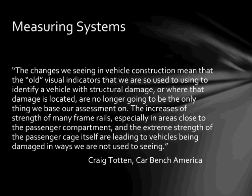So the construction materials have changed, and it's really changed how we look at damage and how we can view damage, and we're starting to see fewer visible damage indicators like buckles in frame rails, things of that nature, where in the past, if a frame rail got hit, there was usually an obvious buckle. Well, a lot of times we see now in certain collisions where you don't see that because the damage has transferred into the softer, less conspicuous areas like the cowl or the floor.